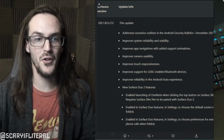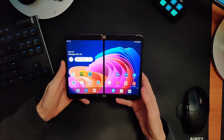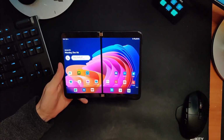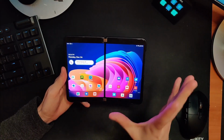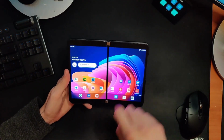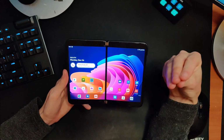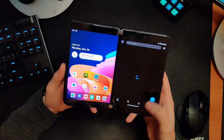So let's just jump over to the overhead camera, and I will show you exactly what we mean by added animations. You may or may not have realized this, but on your Surface Duo 2, when you launched an app, there was no animation for launching the app. It would just pop into existence. And then when you swipe to go home, it would animate back out nicely, but there was no animation opening an app. Well, that is no longer the case.